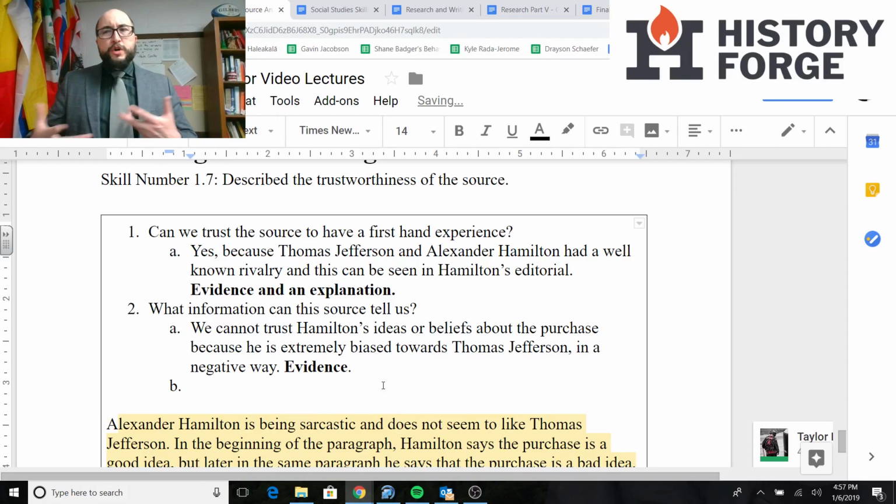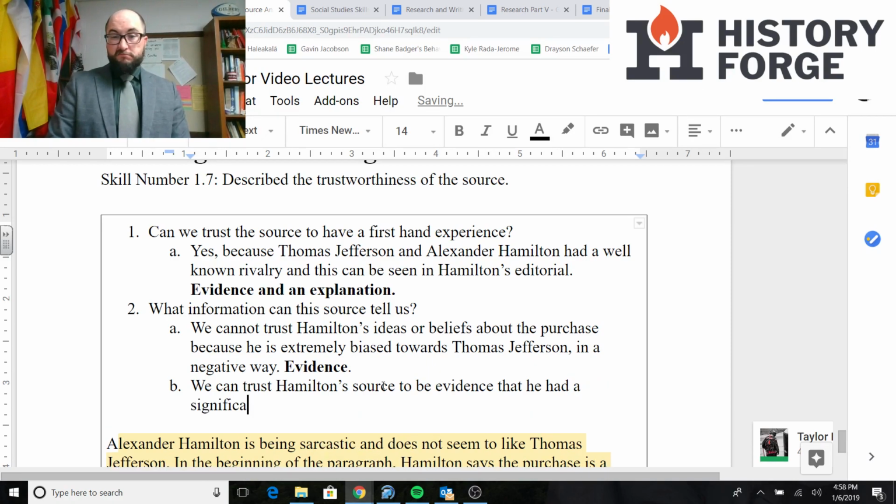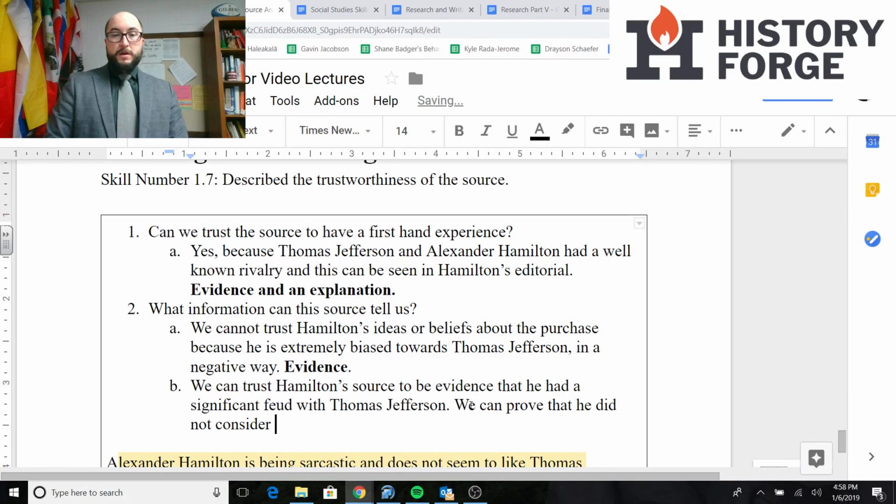Now, there's a second part to the question. What could we get out of this? What does Hamilton's information tell us about anything from the past? Well, we can trust Hamilton's source. Oh, did I spell that right? Hamilton's source to be evidence that he had a significant feud with Thomas Jefferson. Say we can prove that he did not consider Thomas Jefferson cunning or his equal.